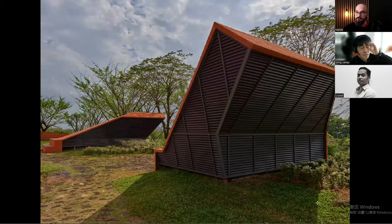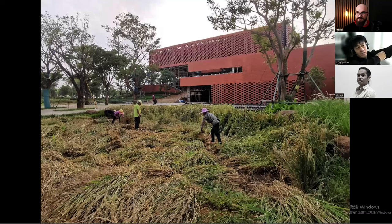And the funny thing is, Hainan in China, just like the Philippines or Thailand, the rice ripens three times a year. During the course of the construction, the rice was harvested several times. It's quite annoying, actually. On the side, they were just chopping and harvesting. So the client complained a lot, and we had to think of this.